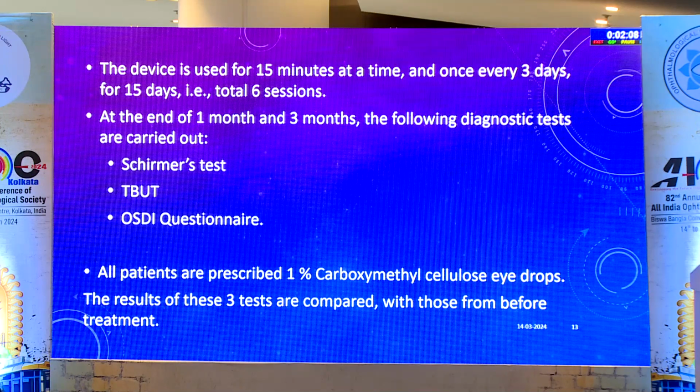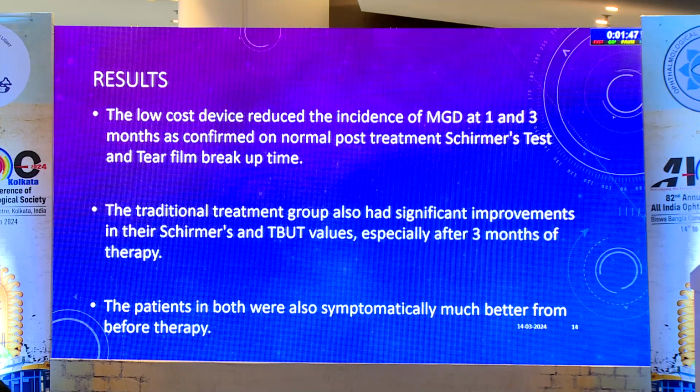At the end of 1 month and 3 months, the following diagnostic checks were carried out: Schirmer's test, TBUT, and OSDI score were taken at the beginning, after 1 month, and after 3 months. All patients were prescribed 1% carboxymethyl cellulose eye drops, irrespective of which therapy protocol they were following. The results of these 3 tests were compared with those from before the treatment.